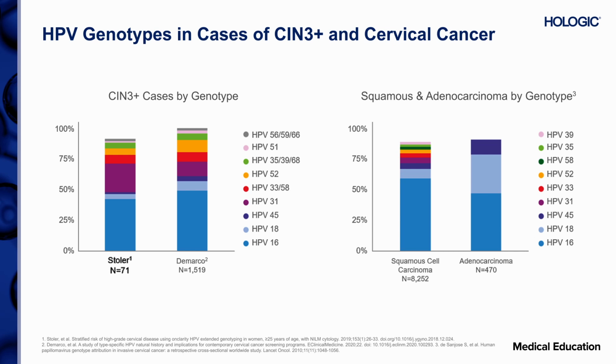Moving to the graphs on the right, the data here from Guan shows the HPV prevalence for invasive cervical cancer, broken out by squamous cell carcinoma and adenocarcinoma. You can see a much higher prevalence of HPV 16 as compared to the CIN3 data, and the decreased level of HPV 31 for squamous cell carcinoma, again in magenta. The adenocarcinoma graph shows that 94% of cervical adenocarcinoma is associated with types 16, 18, and 45. This is important to note since adenocarcinoma rates, as we mentioned, are on the rise, emphasizing the utility and the value of the Aptima genotyping assay for 16, 18, and 45.